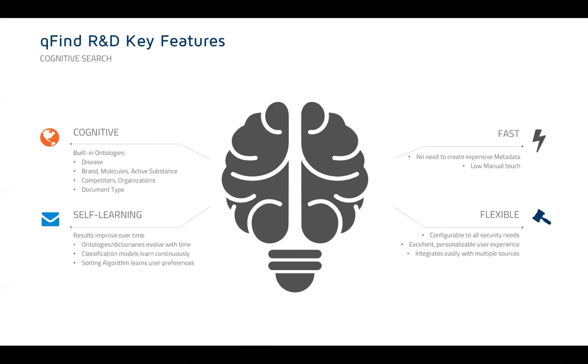The second part is you can deploy this with very little human intervention, which means that you can deploy it extremely fast. Third, it is really a self-learning tool. As time passes, as it consumes more and more data and documents, it continuously learns new terms, new diseases, new molecules, and stays relevant. And lastly, it's flexible. We will show this to you in the demo and after the demo as well, in terms of how easily it can fit within your enterprise rules. If things have to be restricted from a security perspective, it can be restricted. If it has to connect with multiple different sources, it can get connected very easily. If people have to raise issues or tickets, it's all integrated with your backend systems.